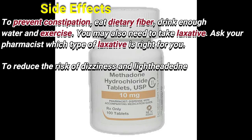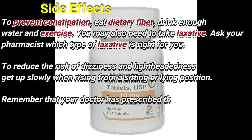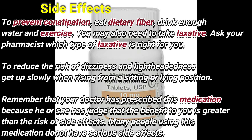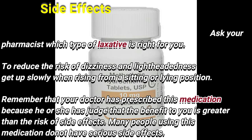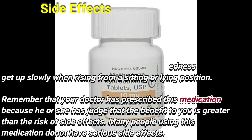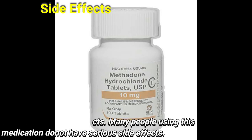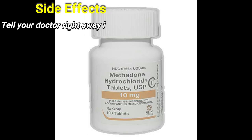To prevent constipation, eat dietary fiber, drink enough water, and exercise. You may also need to take a laxative. Ask your doctor or pharmacist which type of laxative is right for you. To reduce the risk of dizziness and lightheadedness, get up slowly when rising from a sitting or lying position. Remember that your doctor has prescribed this medication because he or she has judged that the benefit to you is greater than the risk of side effects. Many people using this medication do not have serious side effects.